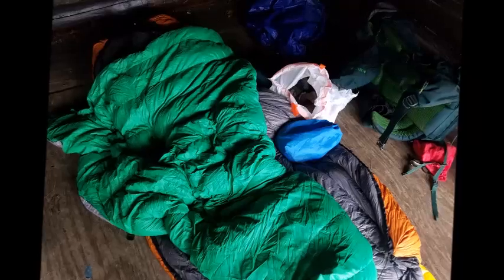So we should be really comfortable in here, and we're going to stay dry and not have to worry about tearing down tomorrow morning. It'll be a lot easier to just pack in here, and so we're just out to kind of survive the night, and I think we'll have a good time.